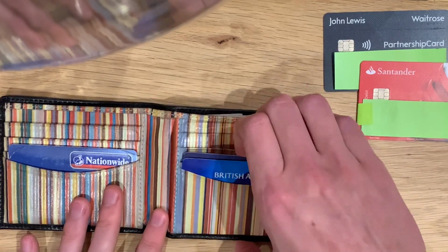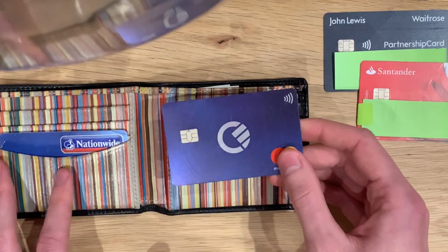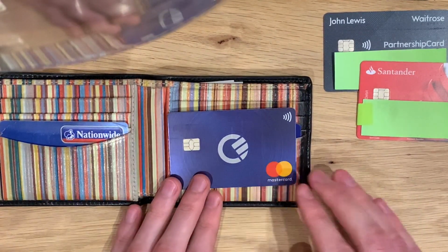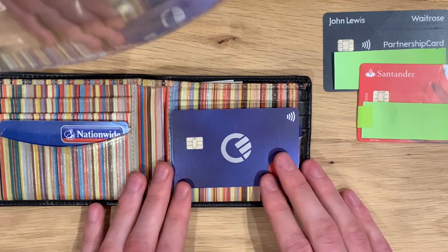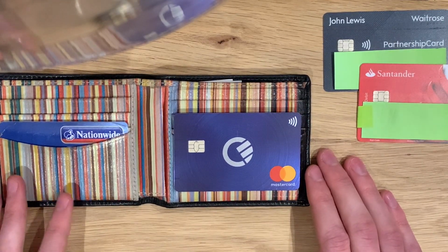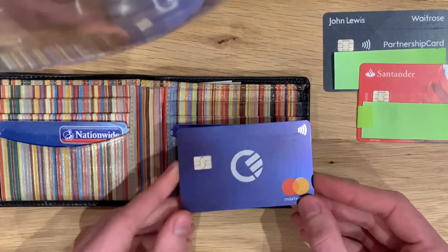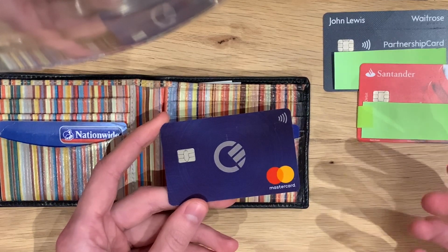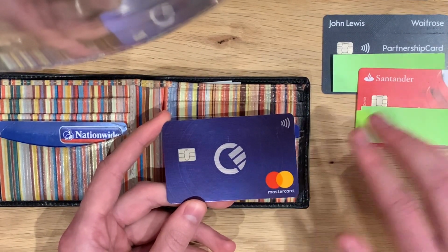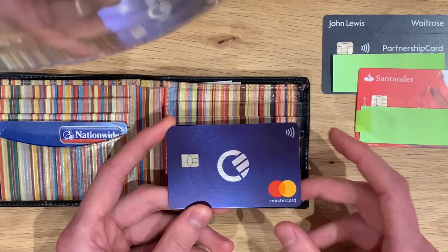The next one is a really interesting card. It's not actually one card per se, it's a Curve card, and you load up your other cards onto it. So most of the cards here have a foreign transaction fee, which means that when you go abroad, you'll be charged to use the card and you probably won't get that good of a rate. But this card you can load up, say my John Lewis card, put it onto here, and then this card will exchange the rate.